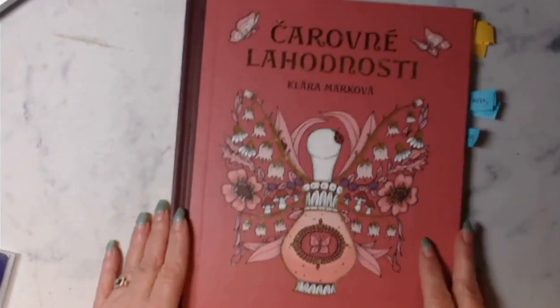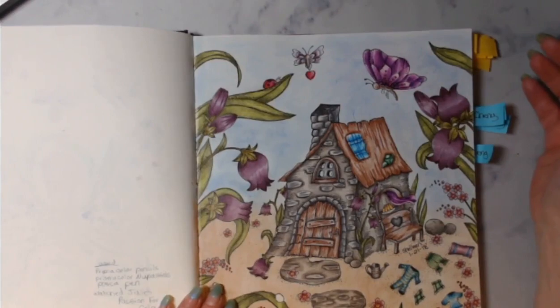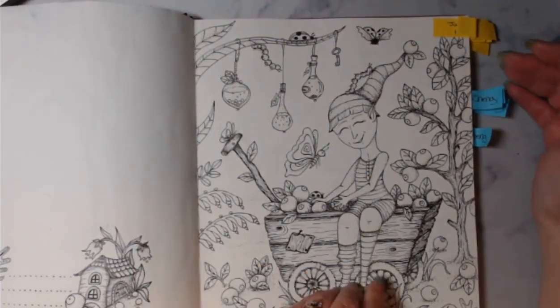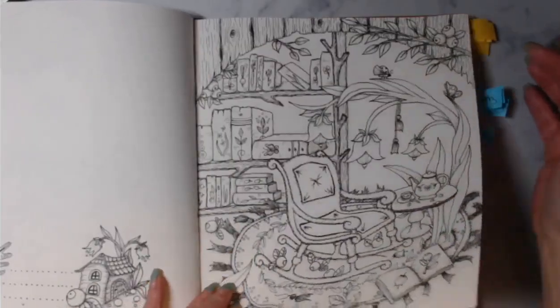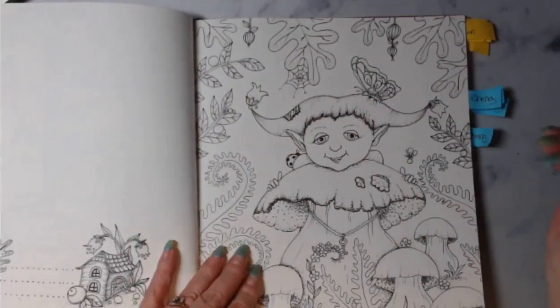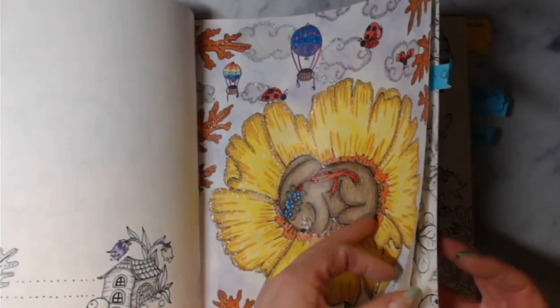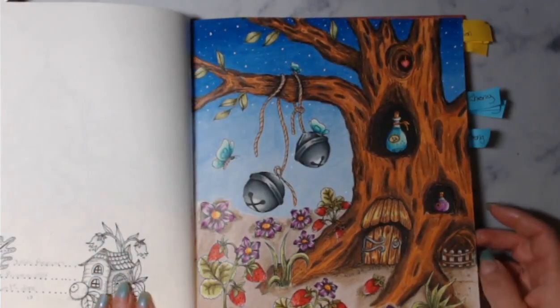So yeah, there's that book. And then I chose this one by Clara Markova because it was her first book. And I have done a few pages in here. But this, yeah, Magical Delights by Clara Markova. My favorite is her newest book. So each book keeps getting better and better. But because this is the first one, I really wanted to work on this.